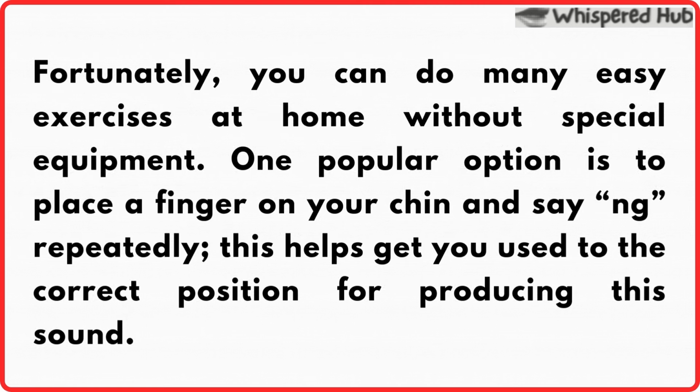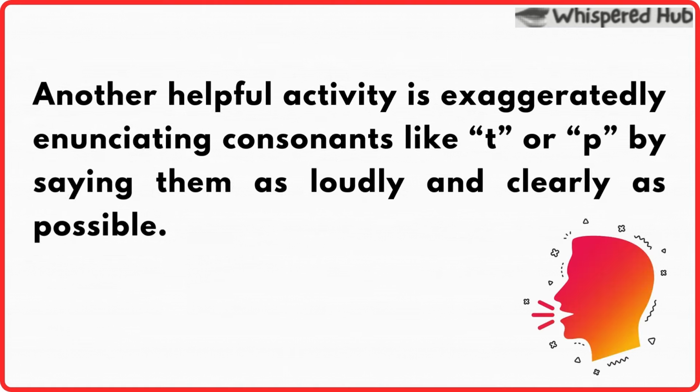Fortunately, you can do many easy exercises at home without special equipment. One popular option is to place a finger on your chin and say "ing" repeatedly. This helps get you used to the correct position for producing this sound. Another helpful activity is exaggeratedly enunciating consonants like t or p by saying them as loudly and clearly as possible.